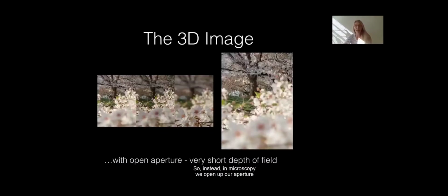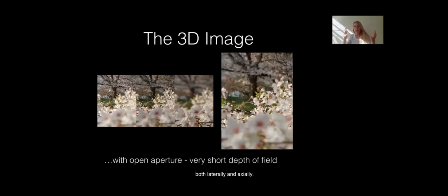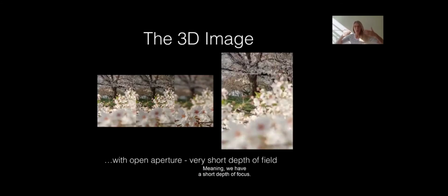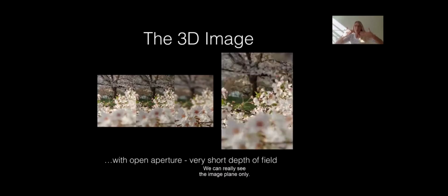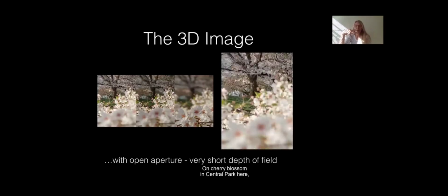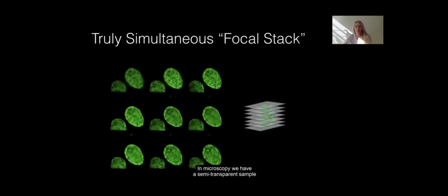So instead, in microscopy, we open up our aperture and we get an image with very high resolution, both laterally and axially, meaning we have a very short depth of focus. And we can really see the image plane only, on this cherry blossom in Central Park. This is not as powerful as in microscopy. In microscopy, we have a semi-transparent sample and we have a fluorescent label that we look at, which means that we can really look through them and gather the entire 3D volume.